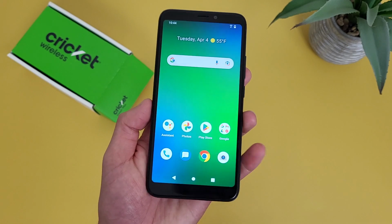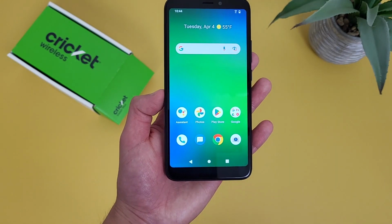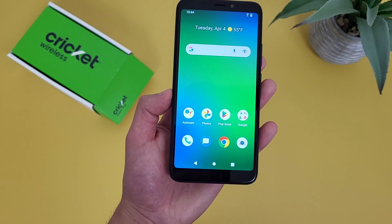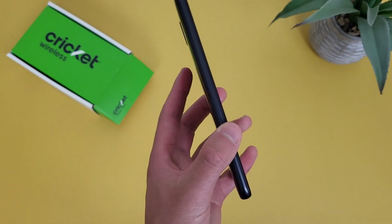On one hand, it definitely doesn't look bad, but on the other hand, you can definitely tell just by looking at it. It is a lower end phone with a kind of more retro design, at least as far as smartphones go. It looks like it came out in like the early 2010s or something. But that being said, when it comes to aesthetics, in this price range, I feel like most people probably don't care too much. And again, overall, I don't think it looks bad.